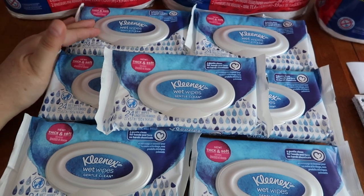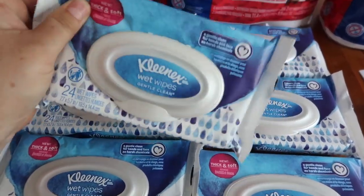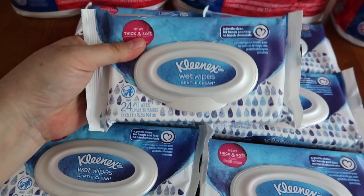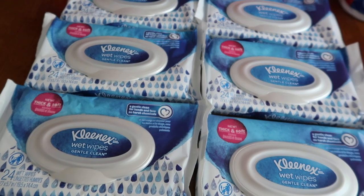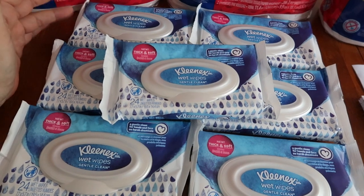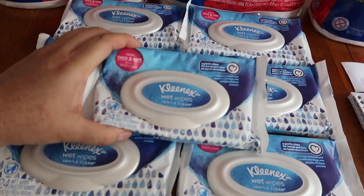But this was $2.15 at my store. Depending what region you are in, they might be a little bit more, a little bit less. And we had a 75 center in the August 25th insert. So basically these at $2.15 a piece times 7 is $15.05. Subtracting 7 75 centers from that insert, that's $5.25 of coupons. I had to pay $9.80 out of pocket.